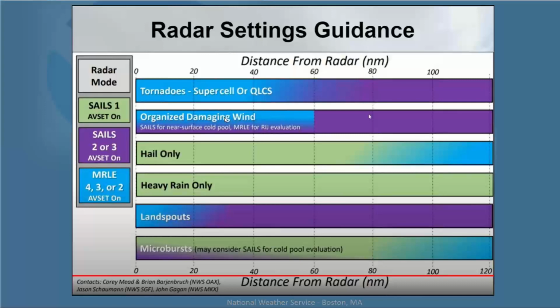Very similar. When we get into hail and just heavy rain, typically it's SAILS 1. Although we had some research out of MIT Lincoln Labs that showed for flash flooding, SAILS 3 was actually better. It provided better rainfall estimates. For landspouts, meaning those almost fair weather type of waterspouts or weak funnel clouds, we're using MRLE at short distances and SAILS at a little bit longer. And then for microbursts, it's kind of a mix of all of them.